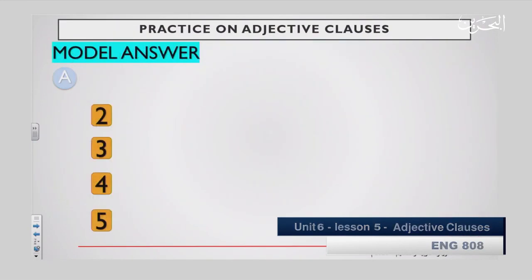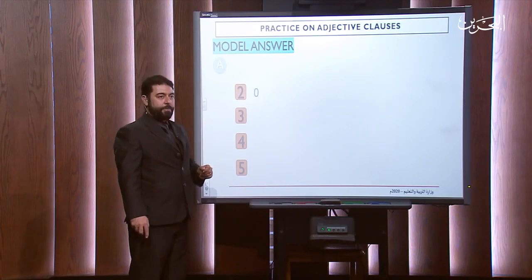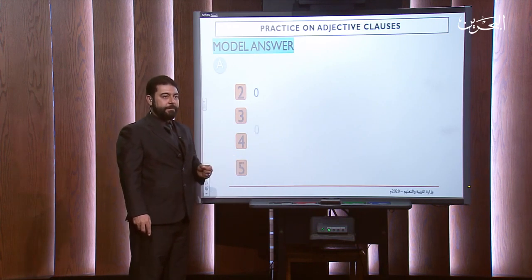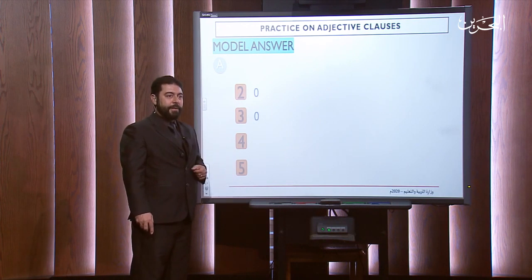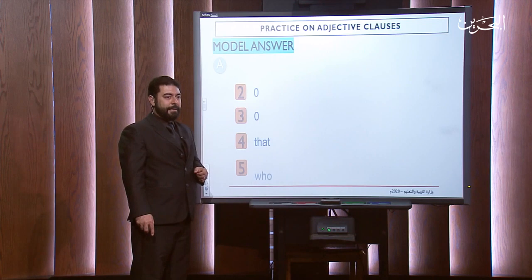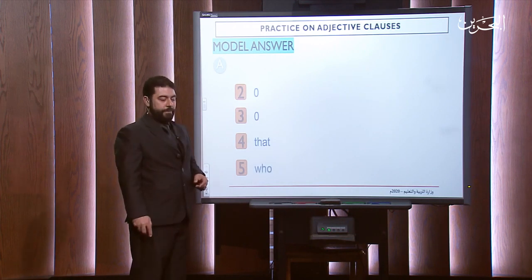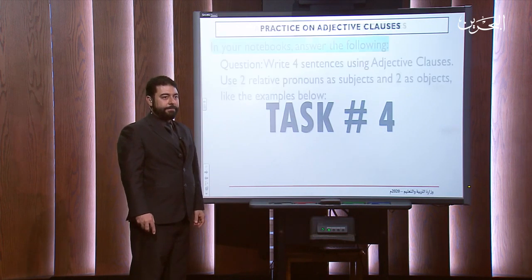Okay, now let's check the model answer. Number 2, it's optional, so the relative pronoun can be omitted. 3, it is the same, the relative pronoun can be omitted. Number 4, you should write that. Number five, you should write who. All right, let's jump to task number four.